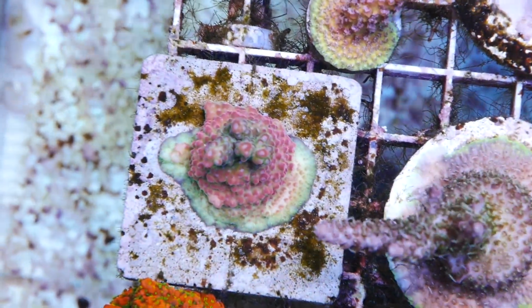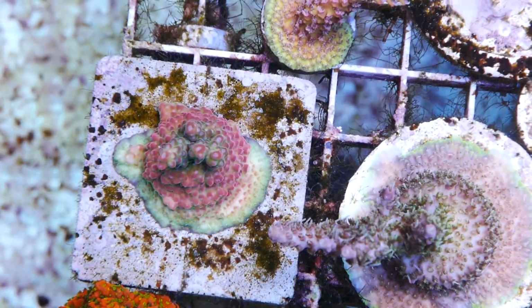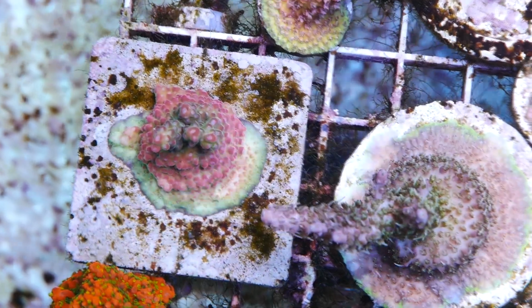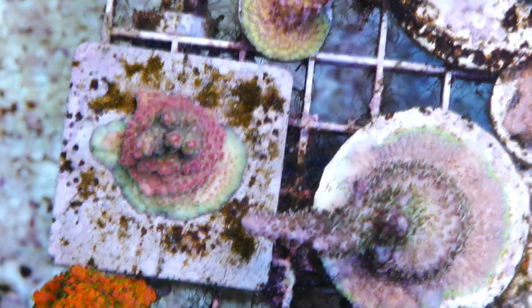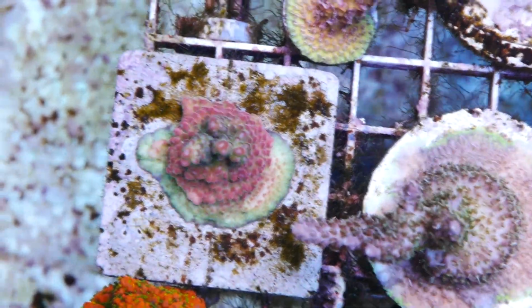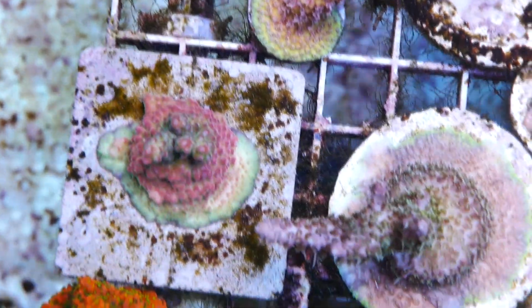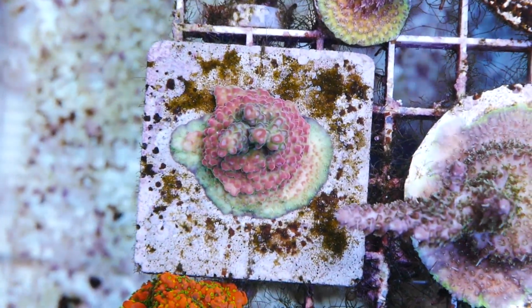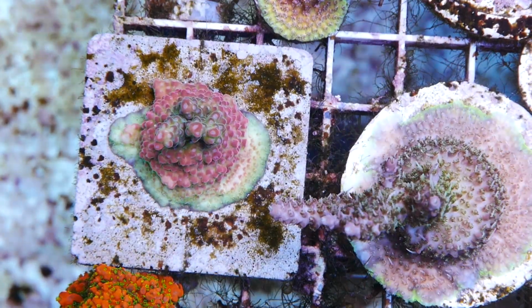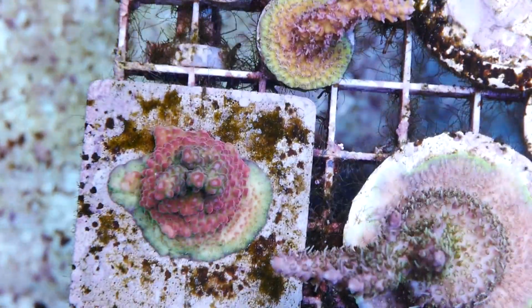Next piece we have the CB, so Cornbread Maleficent. It's losing its red. I don't think it's getting enough light. I'm pretty sure that's why. But that being said, it is growing fast. It's encrusting out super fast. I've had this guy for 2 months. Or, yeah, I think now is about 2 months. So, he encrusted down. He's doing very well.